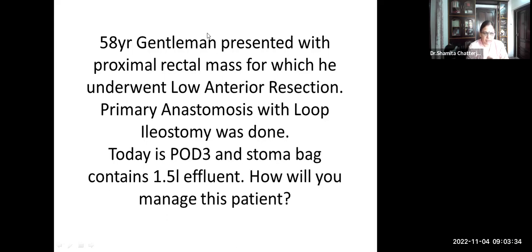So you can close as early as between 4 to 6 weeks, provided the patient's nutrition is maintained, his hemoglobin is good, albumin is good, and your distal cologram is satisfactory. So you can have an early versus a delayed closure, and an early closure is very much possible. So don't feel that I must wait for 3 months or 6 months.